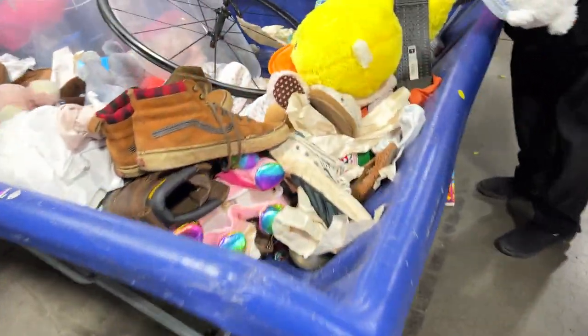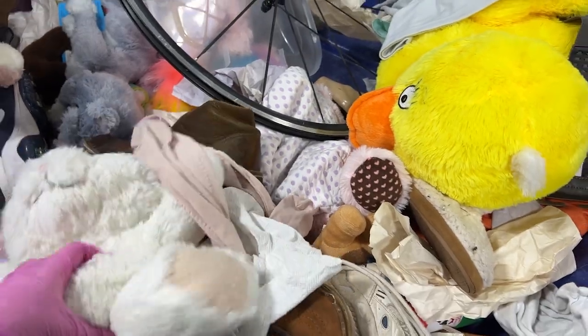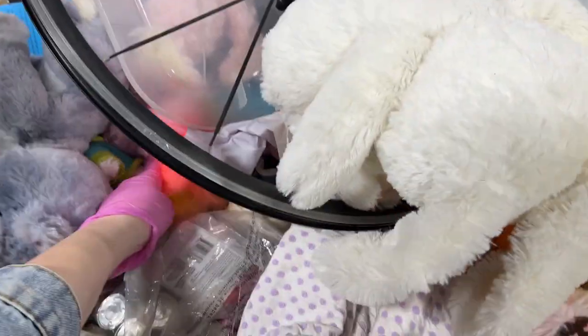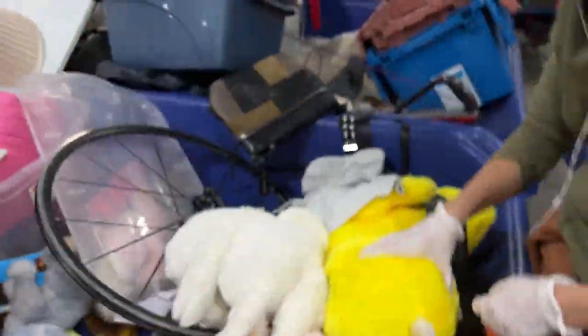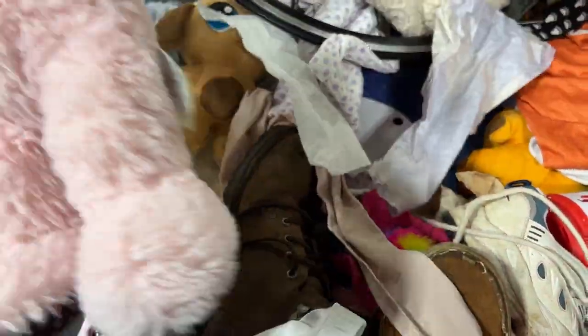Pretty big. I'll get it for him. Which size? Now I'm like crying for the plush. Okay, let people got all the goods first. This little unicorn is cute. I have the matching big one. I have the baby. Probably repost that with its baby.